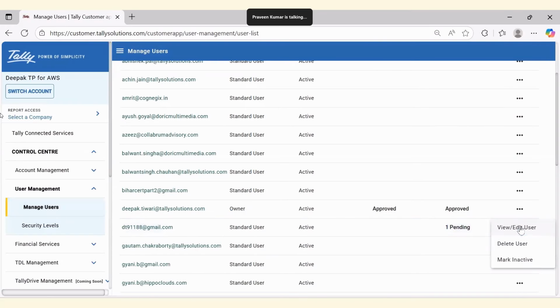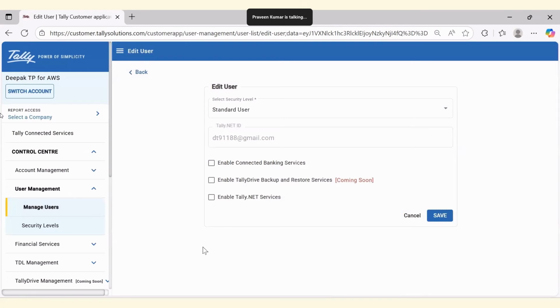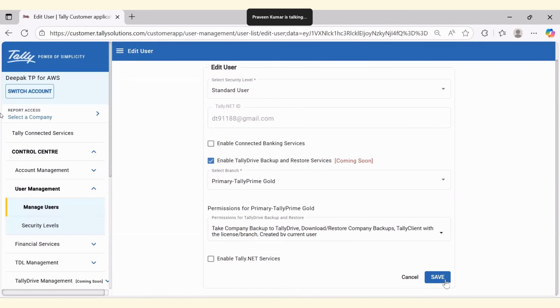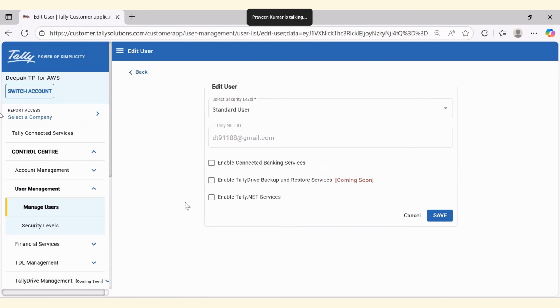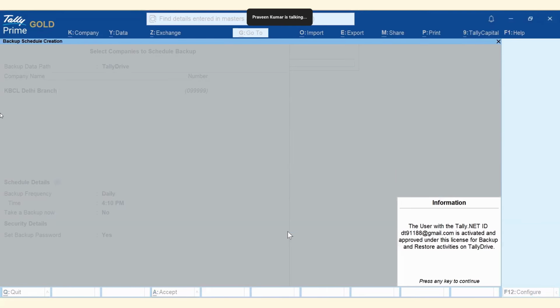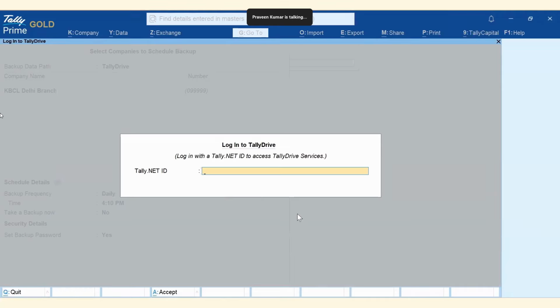Once you approve within Tally, you can see the details also get updated in the portal, where the authorized person can again enable what kind of operations and services they need to give access to. So I'll click yes. This particular user needs to have access to enabling Tally Drive and also restoring these services. You can simply enable them. So for each and every user, you can authorize from Tally and approve in the portal, where you can give them sufficient access, whether they need the permission of taking the backup or not. You can see here the details appear as well, showing who has been authorized for taking this backup.